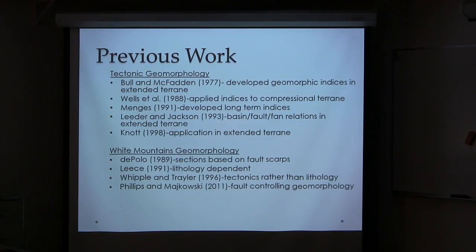Phillips and Majkowski in 2011 did a study concentrating on what controlled the geomorphology, and they suspected that it was the angle of the faults. And this was done along the White Mountains fault zone.